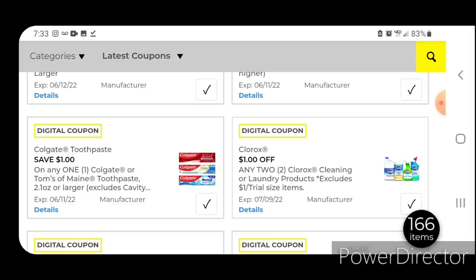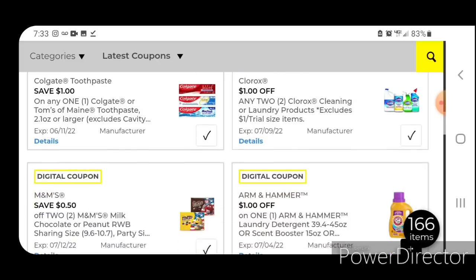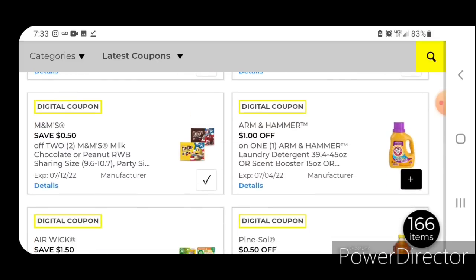Next up, we have a 1-off-2 digital coupon for the Clorox cleaning and laundry products. So the lowest priced item that this coupon is working on is the toilet bowl cleaners. Those are priced at $2.50. So pick up 2 of those, use this coupon, you're going to pay $4 for 2. We have a 50 cents off 2 for the M&M's share size bags.